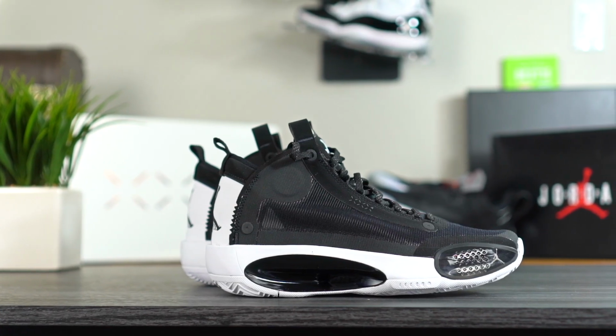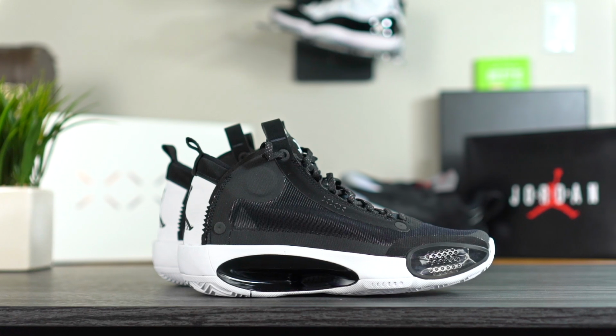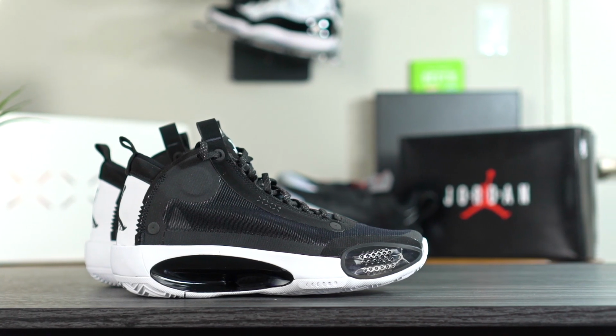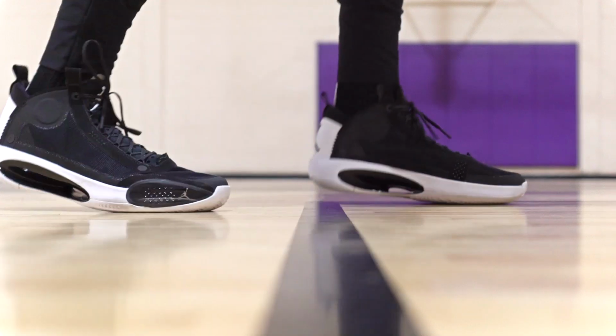Next, we have the Jordan 34. Same thing. Not a super loud squeak, but it has a nice little squeak to it. Good bite. I love that herringbone traction pattern, and you can't really go wrong with that shoe.